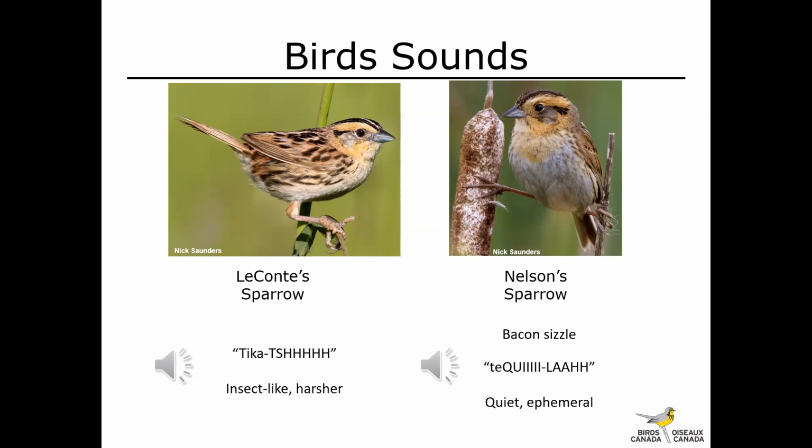And because that one is just so vanishing sounding, it can be really tough, if your ear's not trained for it, to pick them up. I'm not sure if Sandy's online tonight, but if you're not used to hearing them, it can be really tough. I remember trying to point out with Sandy when the Nelson's sparrow was singing, because we heard it on the Blaine Lake trip. We were at a wetland that had Nelson's sparrows going, but they're so quiet, even though they're not super far away. You just wish they were a little bit louder. So, quite quiet, quite ephemeral sounding, versus the LeConte's harsher, insect-like tick-a-ch.